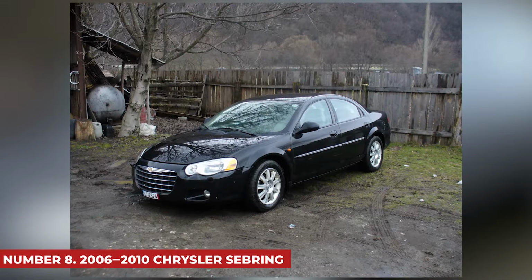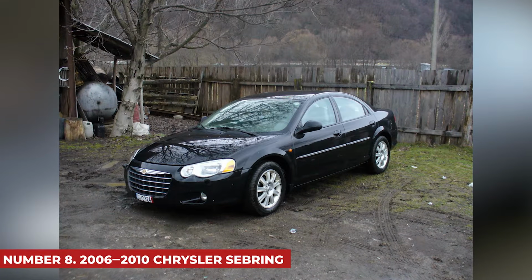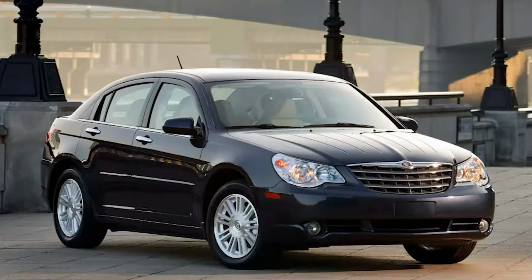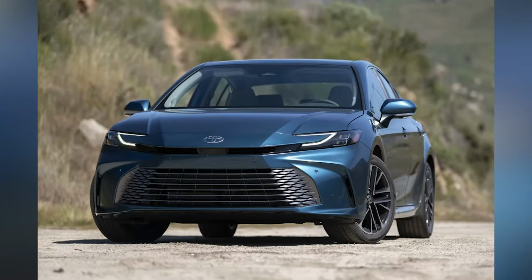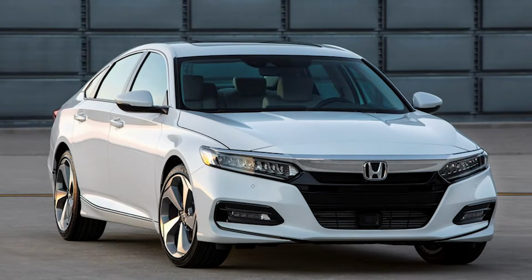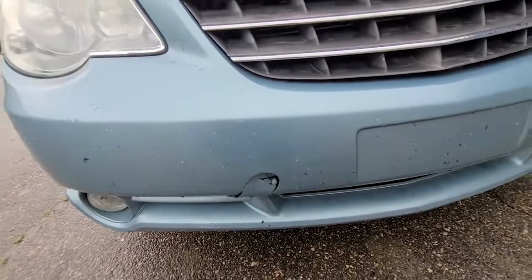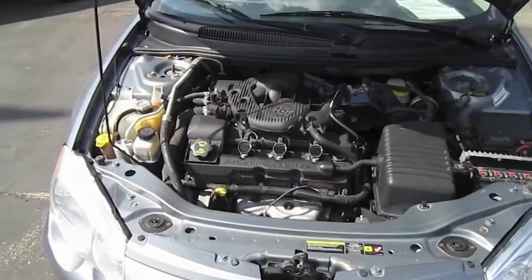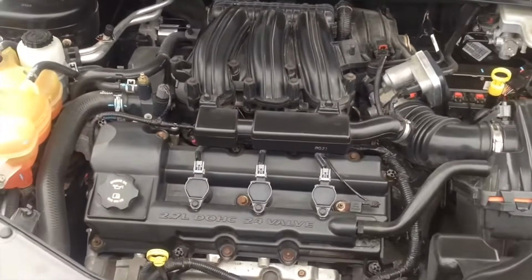Number 8. 2006 to 2010 Chrysler Sebring. The Chrysler Sebring tried to position itself as an affordable mid-size sedan, competing with the Ford Fusion, Toyota Camry, and Honda Accord. With its winged Chrysler badge, waterfall grille, and coupe-like roofline, it aimed for style. But its engines and transmissions turned ownership into a financial nightmare.